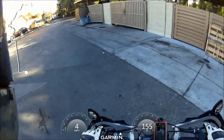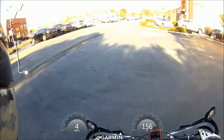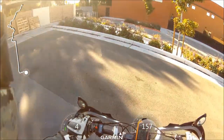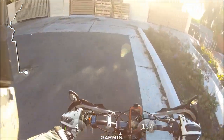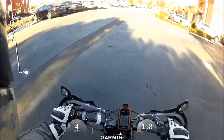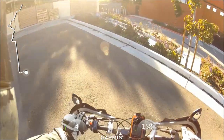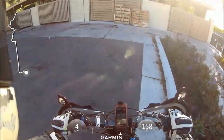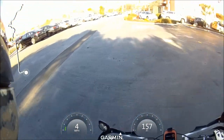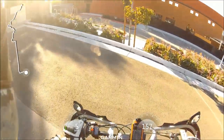It's a little terrifying when you're going into that corner really fast and then you need to slow down right away, and then you have to get on that regen. You're just wondering, like, are we? You have to remind yourself: do not brake while you're turning. You could do it, but do you want to risk low siding the bike, ripping on the regen while you're turning?